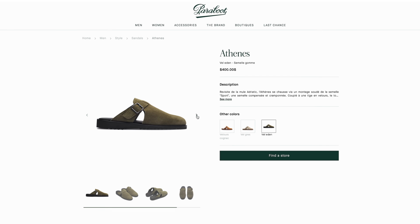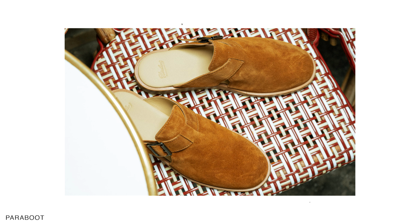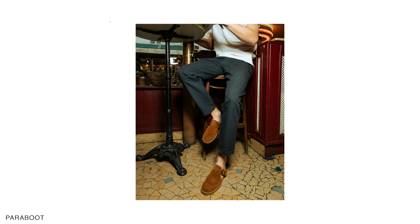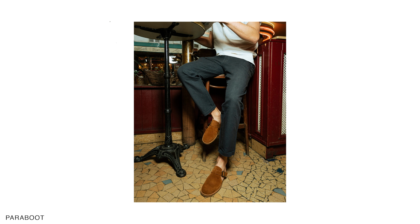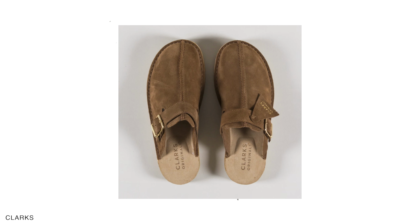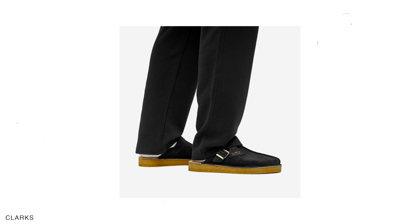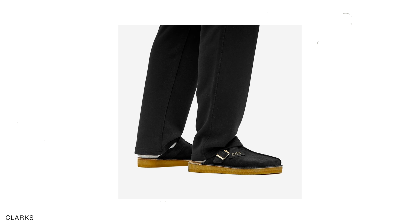These Athens mules from Paraboot are a lovely looking pair, and they look a lot more sleek in my opinion. If they had a black pair, I'd be all over them, but I think these are some of the nicest looking mules that I've seen in this style. I also think the Clarks Trek mules look more interesting and nicer than the Bostons, but this is just personal preference. The Bostons are an absolute classic, so you can't go wrong with them.